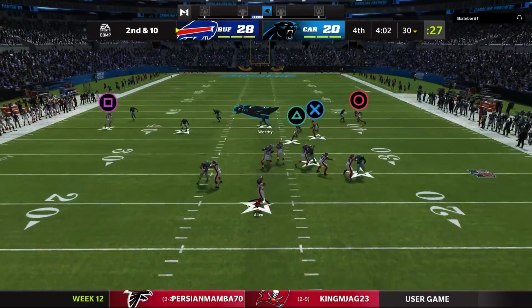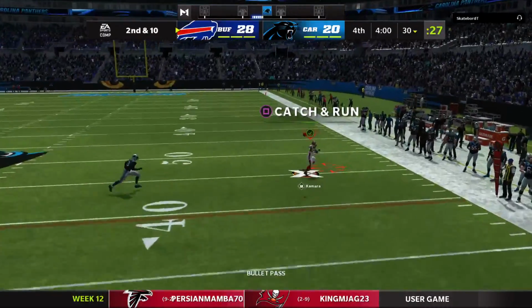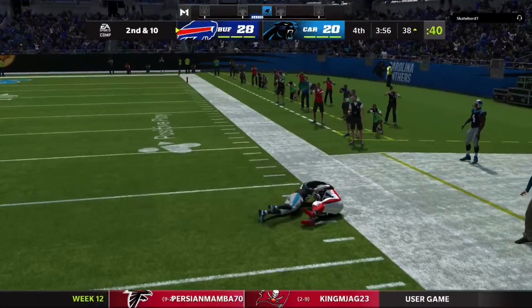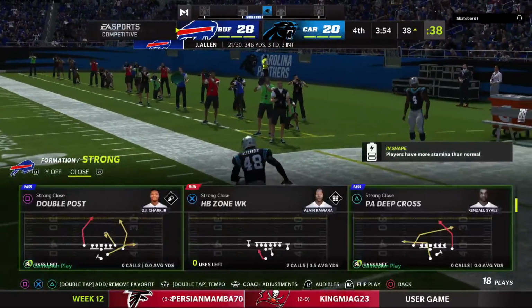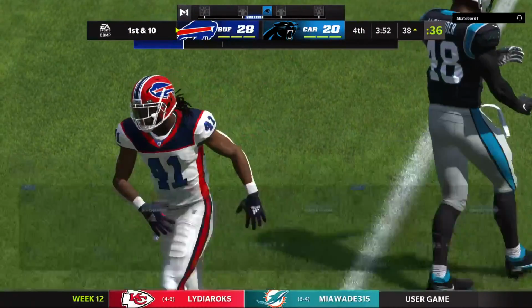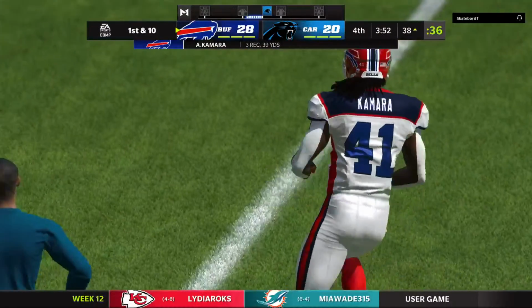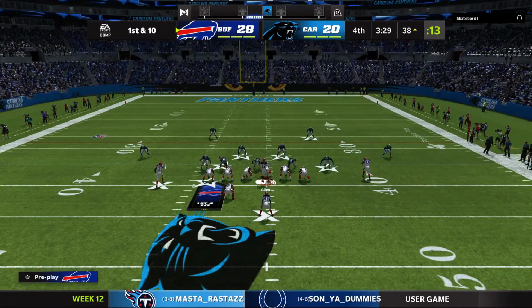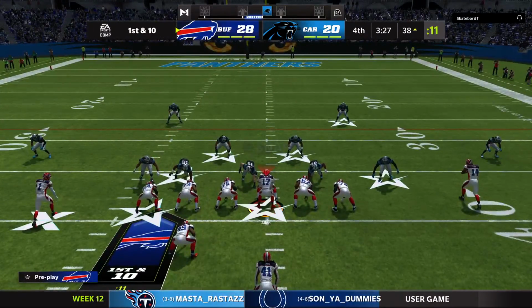Allen going to throw. That's complete to his running back, Kamara, and able to rip off a big chunk of yardage before being dropped inside the 40. A big gain there for the Bills. So how about that for a chain mover? They're all the way down inside the 40 now for 1st and 10.